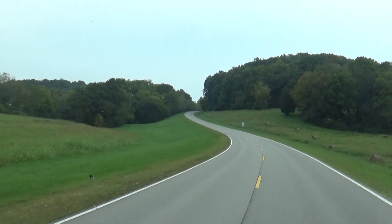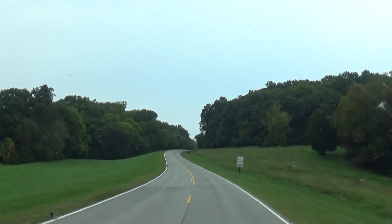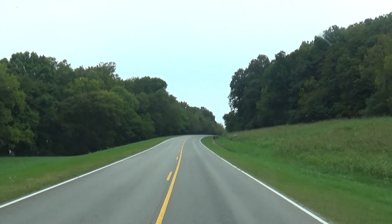The Natchez Trace Parkway is a really beautiful drive, especially in the late fall when all the leaves start changing. So in a couple weeks, I'll probably revisit this area because it will be absolutely spectacular.